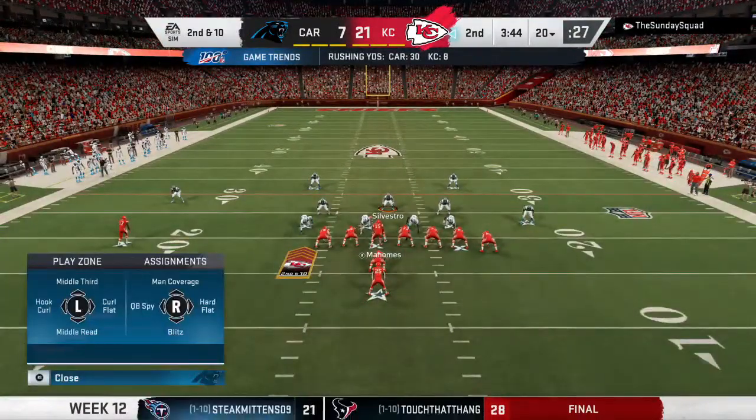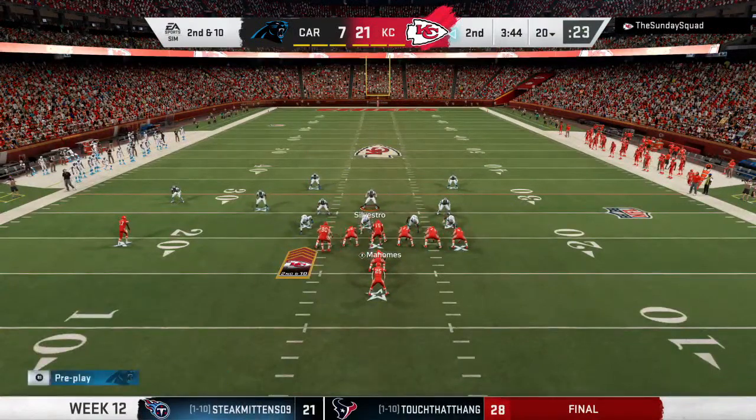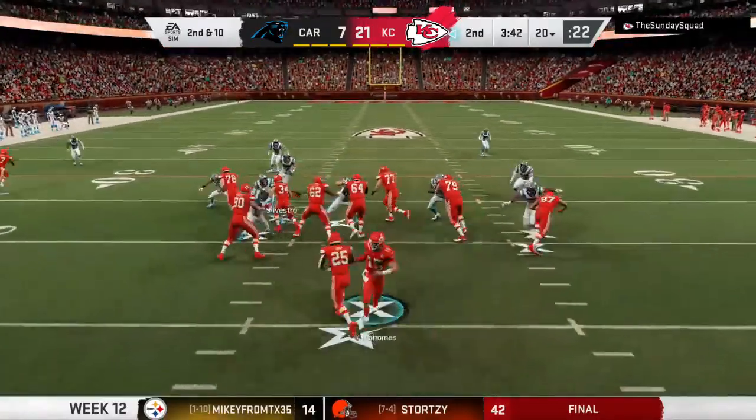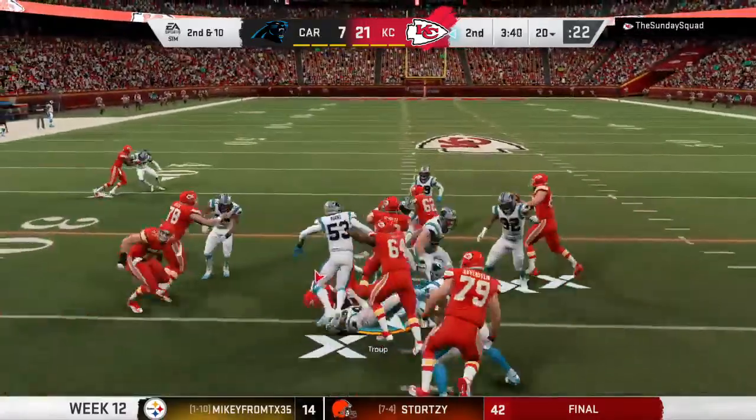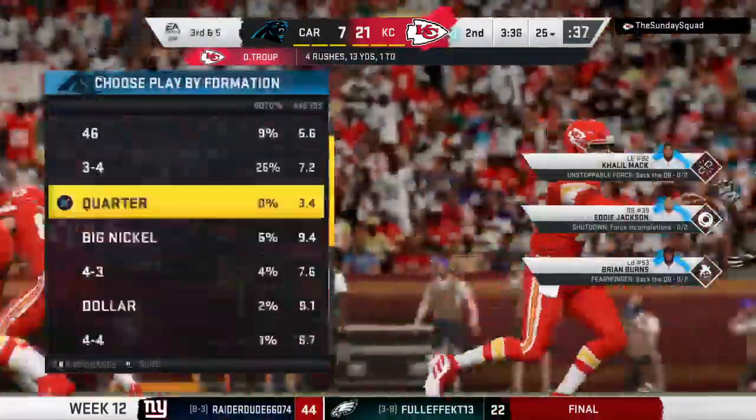SOS, SOS, SOS. And he'll give it here to his running back. And he'll be upended after a gain of 5, up to the 25-yard line.